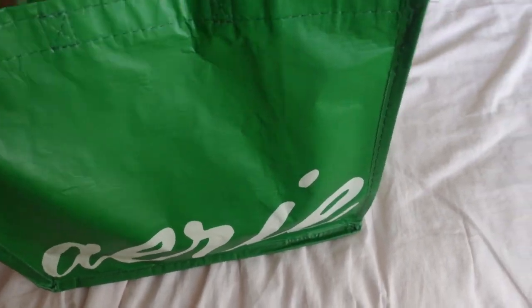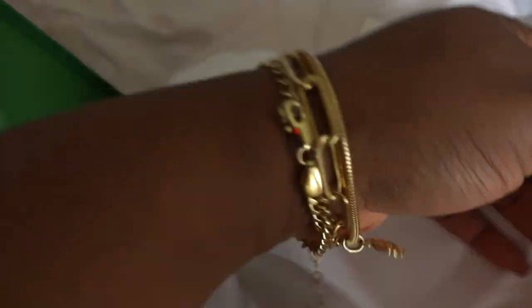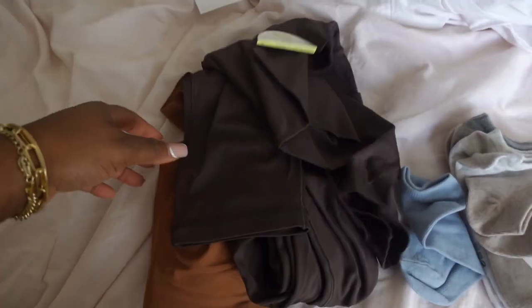All right, so I'm also going to show you guys what I got from Aerie. And I got one thing from H&M. Well, actually two things. I got some socks, which I needed. This is just a plain white top. I've been looking for something like this that wasn't a shirt dress. I have a shirt dress that's white, but this is just a white top. Then from Aerie, I got two things.